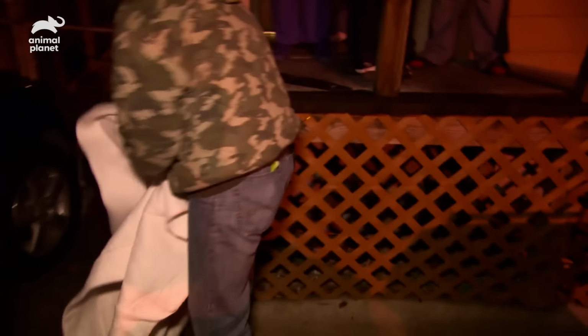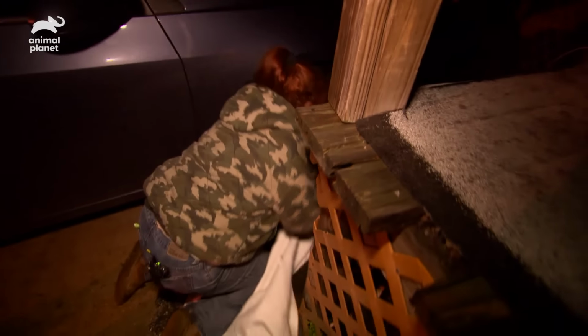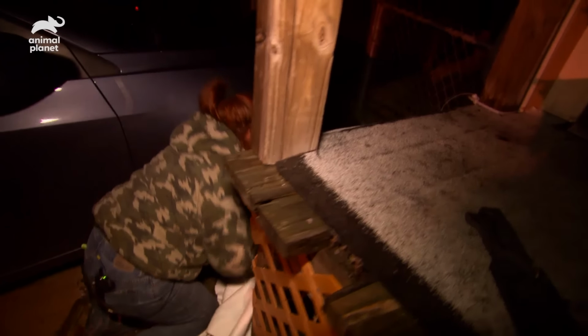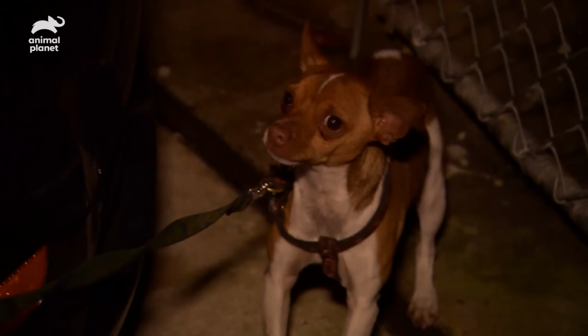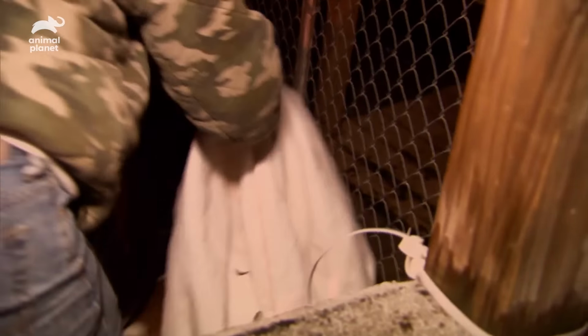As I was trying to put this blanket over this little guy, his eyes were bulging out of his head. He was so afraid. And he was lashing out. Okay. Little dogs can act very aggressive. To them, the world is a big, scary place sometimes. Over the years, I've actually been bitten more by little dogs than big dogs. The reality is that a scared dog can act out, and we have to be careful.